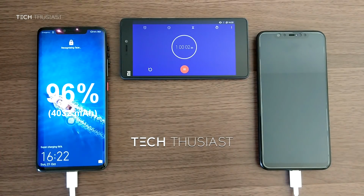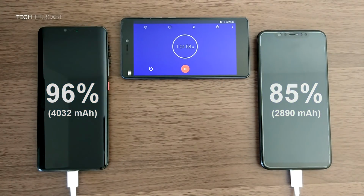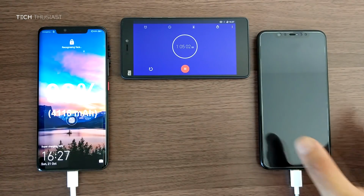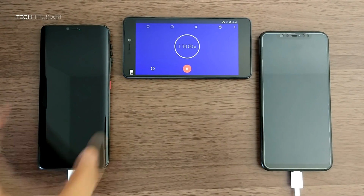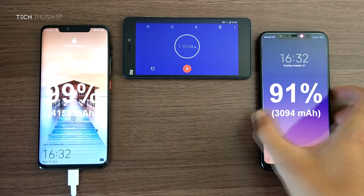At the 1 hour mark, the Mate 20 Pro is at 96% and the Mi 8 is at 85%, which is an 11% lead. 5 minutes later, the Mate 20 Pro is at 98% and the Mi 8 is at 89%, which is a 9% lead. Another 5 minutes later, the Mate 20 Pro is at 99% and the Mi 8 is at 91%, which is an 8% lead.